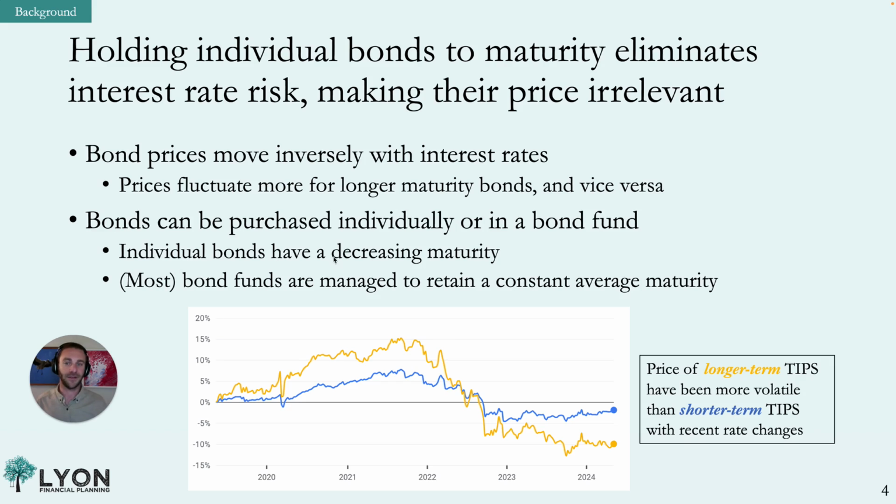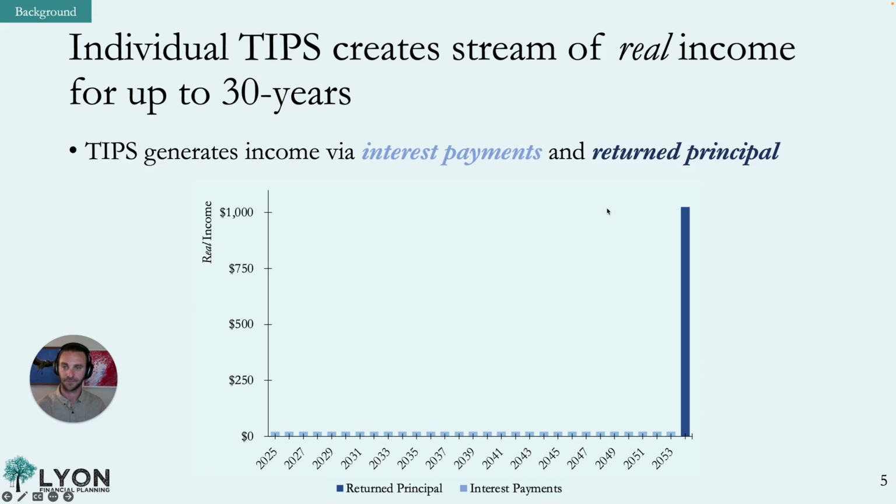The unique thing about individual bonds, as I alluded to above, is that by holding an individual bond, it's actually decreasing in maturity every year, right? If I buy a 10-year bond and I've held it for 1 year, it's now a 9-year bond, then 8-year, 7-year, 6-year. And so the interest rate risk is declining all the way to zero. If I hold the bond all the way to maturity, I do not care about the price. It's irrelevant. I have eliminated the interest rate risk.